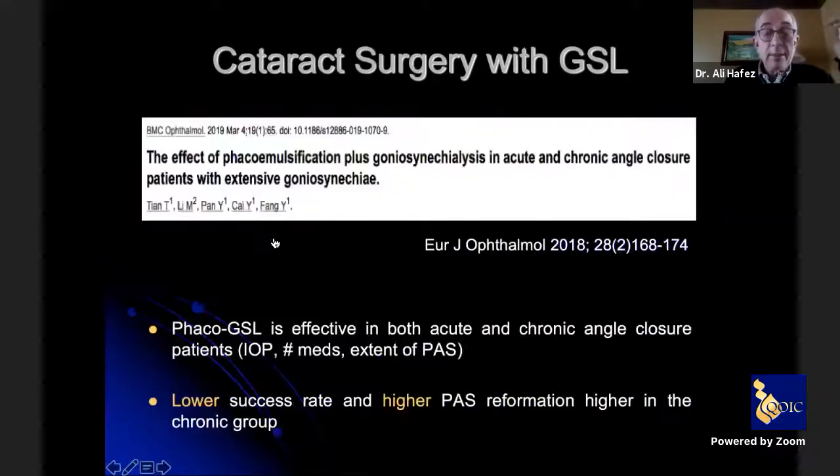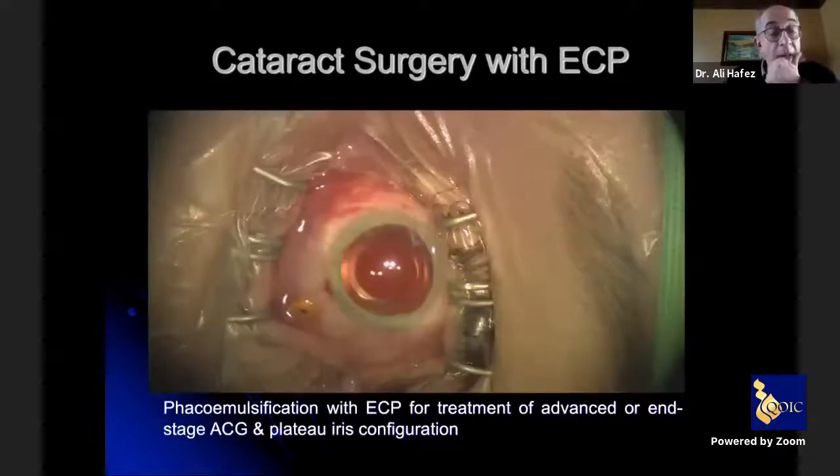Okay, next. This technique has been shown to be effective in both acute and chronic angle closures. However, a lower success rate and higher peripheral anterior synechiae reformation were reported in the chronic group.